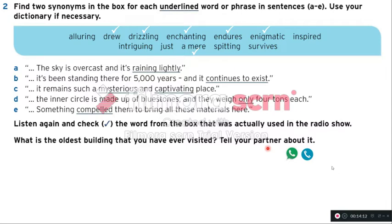For example, if you have traveled here in Mexico to places like Mexico City, Guanajuato, San Luis, you can see that there are pretty old buildings. So tell your partner about those. If you could research a little information about those buildings, that will be excellent. Alright? So when you finish, we continue.